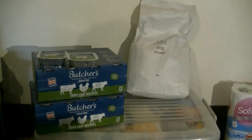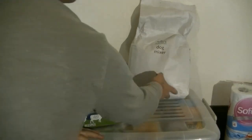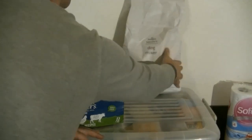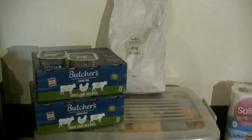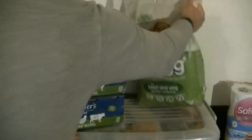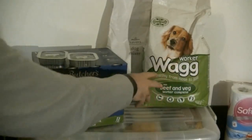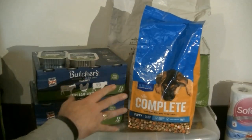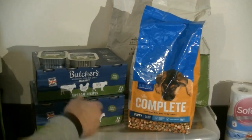And also, within here, I've got 7 kilos of rice. So I could probably, you know, give her a little bit of a mixture of food, right? Sorry for showing you my back, guys and girls. So, the Wag here, which is good stuff as well. And I've also got the puppy stuff here. I probably want to get another bag of this. But like I said, I've got probably about 2 months worth of stuff here.